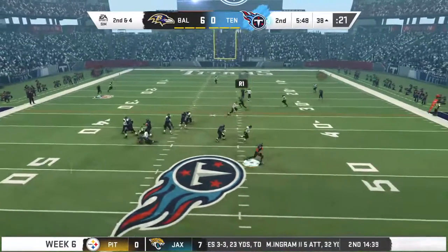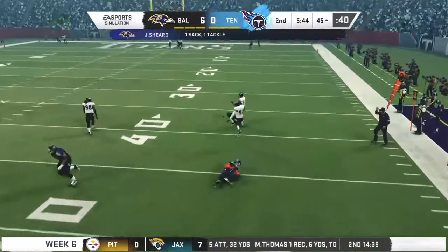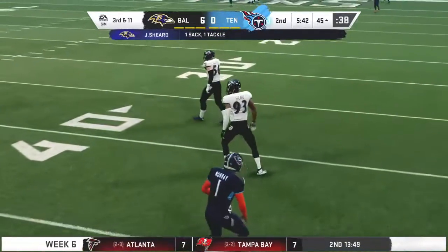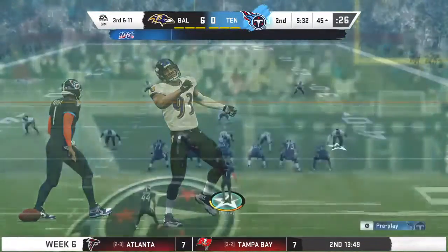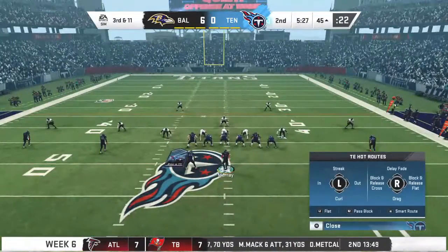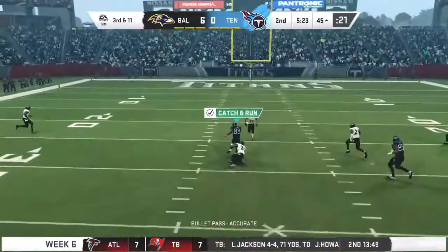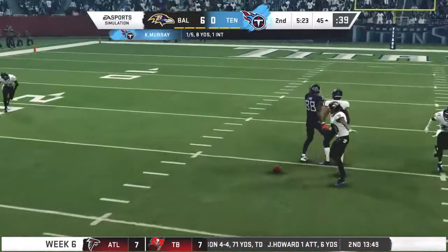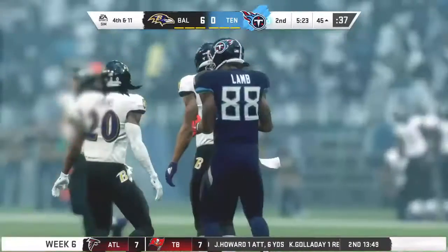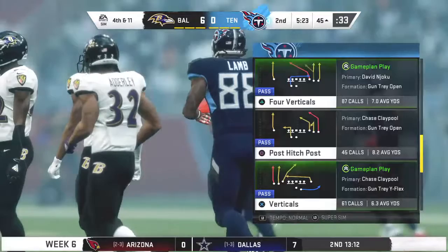From the 38, Murray flushed out right. And he can't find anywhere to go with it, and he goes down. Jabal Sheard, he's the one to get him, and that is sack number 7 for him on the year. Throwing is Murray on 3rd down. And the throw there going to be incomplete. More problems here on 3rd down. They've converted only once so far in this first half.